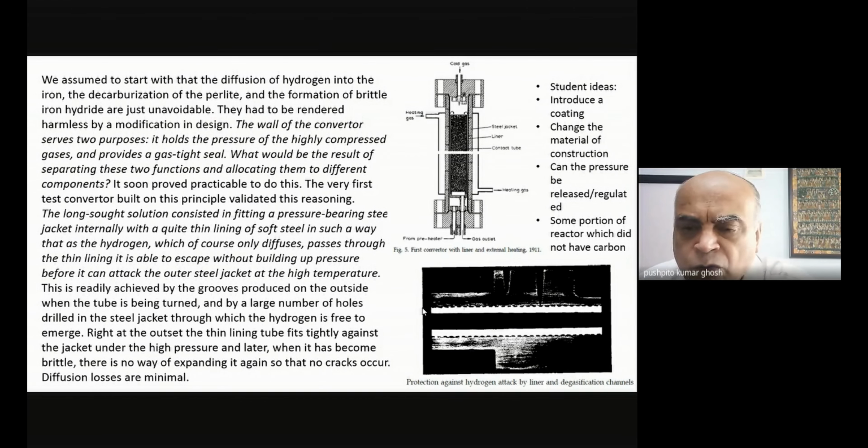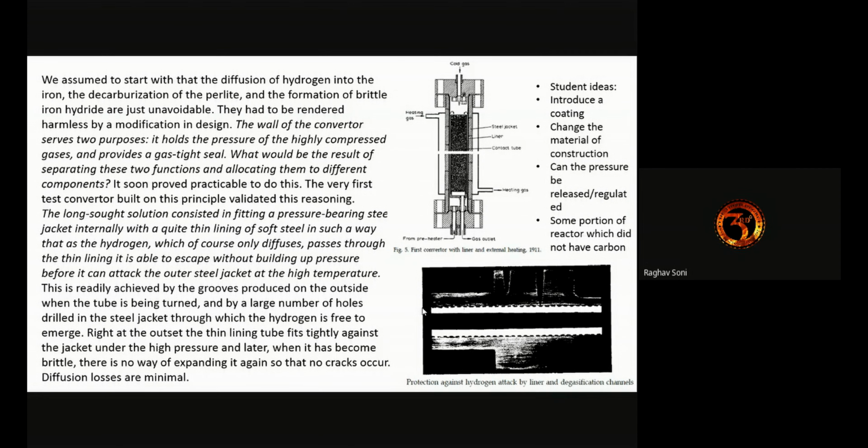So the outer jacket again became doubly protected, and that was the solution which allowed them to build large plants with just this concept of segregating the two functions of a reactor, of the converter. Is that clear to everyone? Yes, sir.